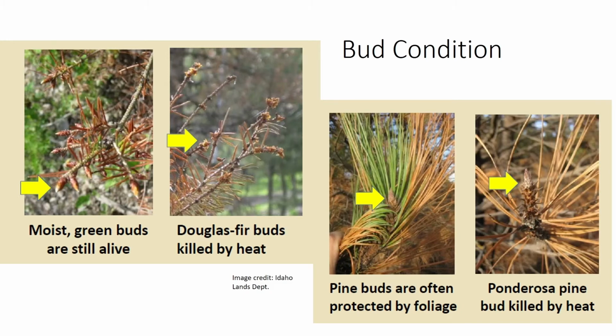You have the same thing with pictures of pine on the lower right. Pine buds are often protected by their needles, so even if the needles are scorched around that, if you can peel back the needles, you might find green protected buds on the inside.